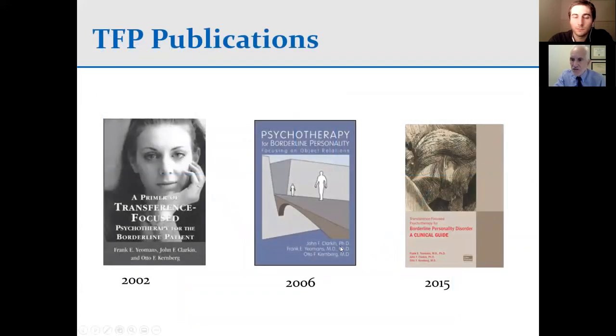Okay, so these are some of the books on TFP. It gives you a little bit of a sense of the trajectory of the disorder. So in 2002, there was a primer of transference-focused psychotherapy. One of the authors is one of the most influential voices in American, really world psychiatry, Dr. Otto Kernberg, who's essentially a pioneer in this field, along with John Gunderson.